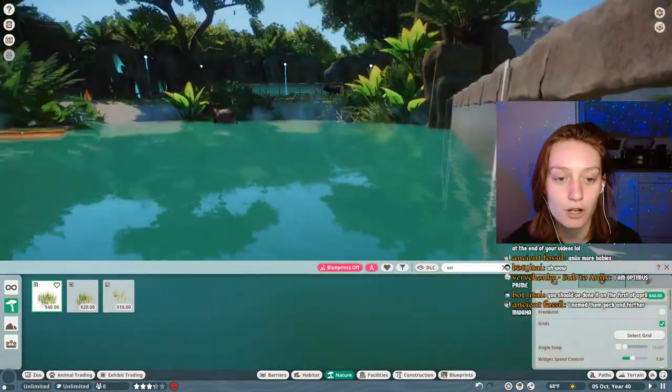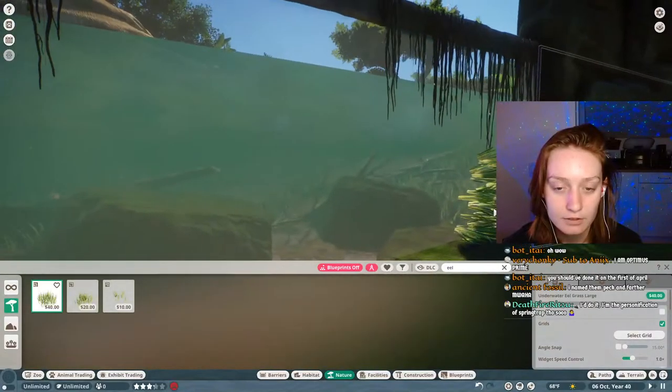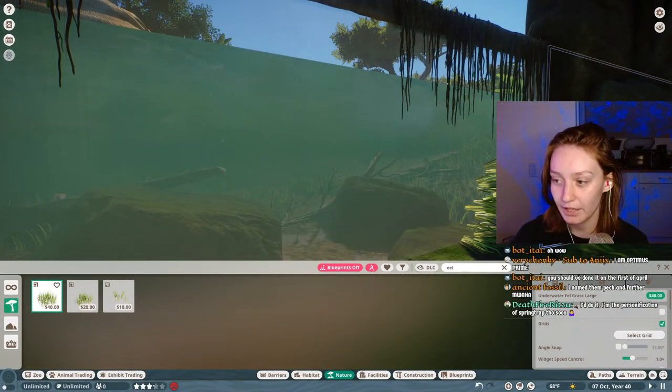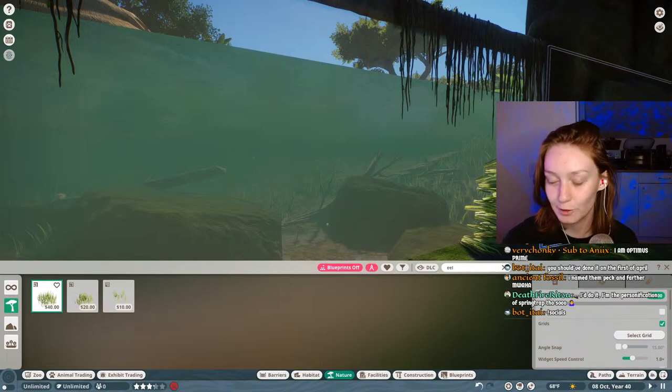Oh, hey, he's underwater. Let's view him. That's an amazing view. I named them Peck and Farter. Farther. Oops. I thought you said Farter. That would be a good name too.